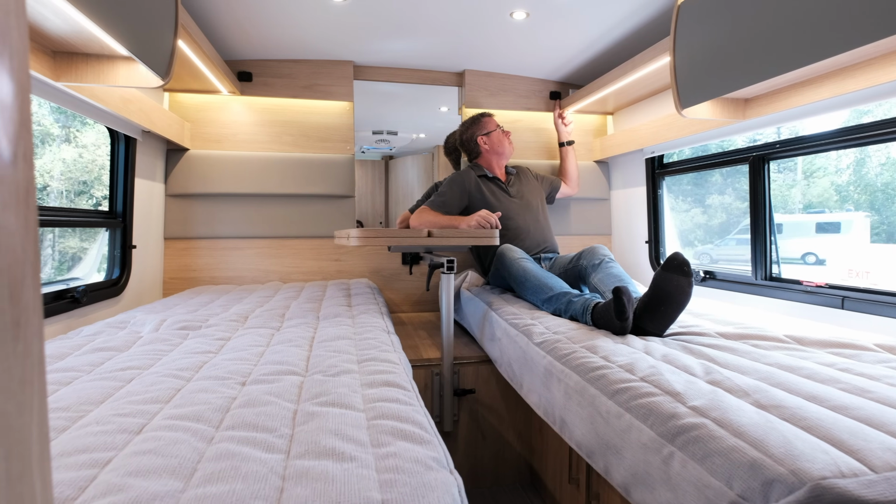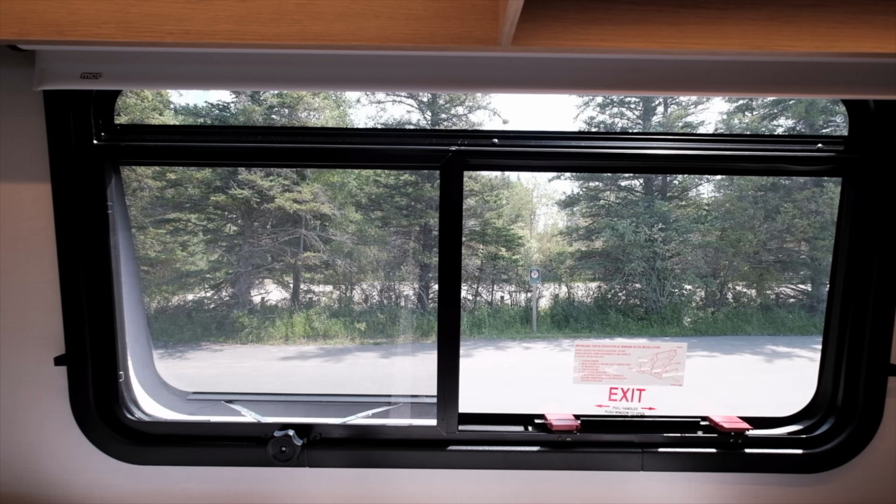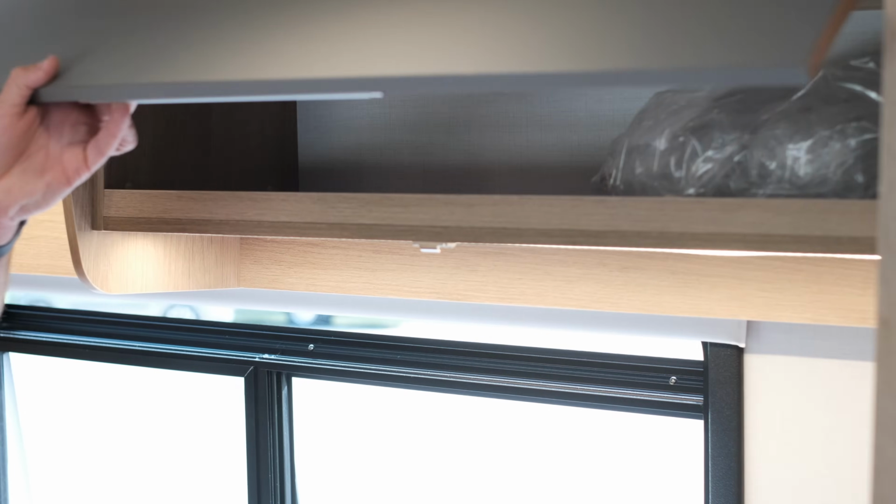We've got USB plugs here, inverter plugs here. We have our beautiful awning style windows that open up. We have privacy shades on both sides, full cross ventilation, emergency escape window, lots of storage area. Look how beautiful this is.